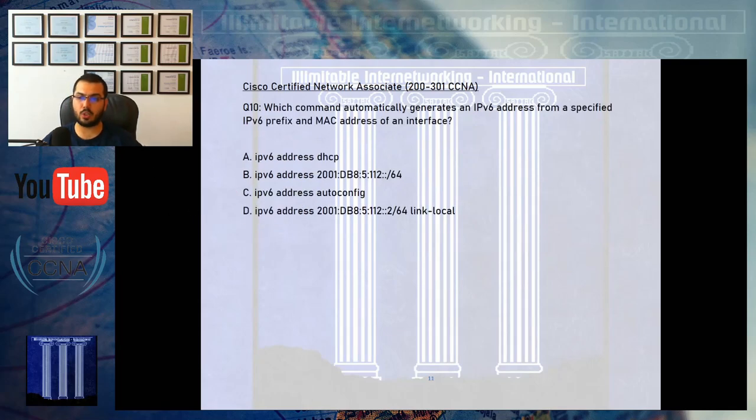Question 10: which command automatically generates an IPv6 address from a specified IPv6 prefix and the MAC of an interface? We did that in a lab on IPv6, I believe in chapter 1. And just in case we did not, what you need to do is initiate Packet Tracer, establish a router, go to one of the interfaces in the router, and inside the interface hit the command ipv6 enable, and that's it. You will create a new IPv6 address.